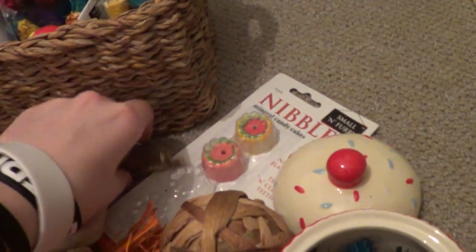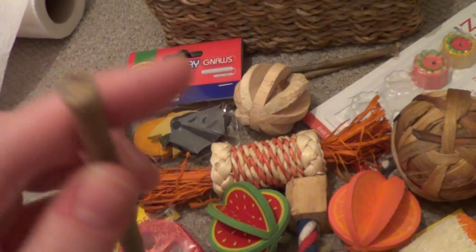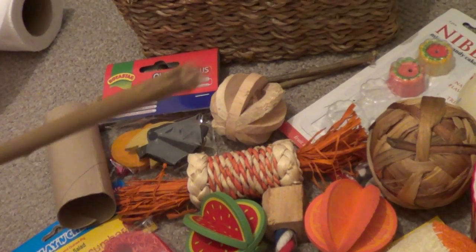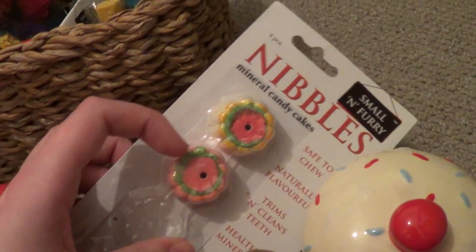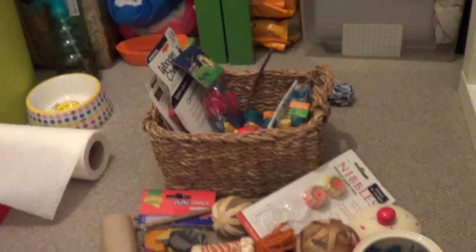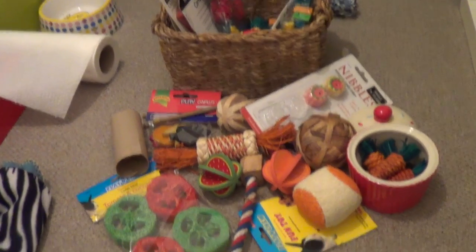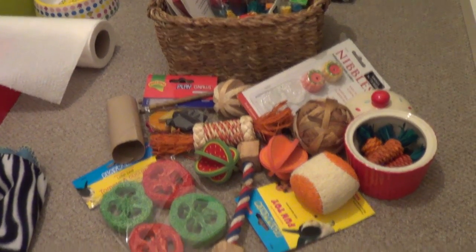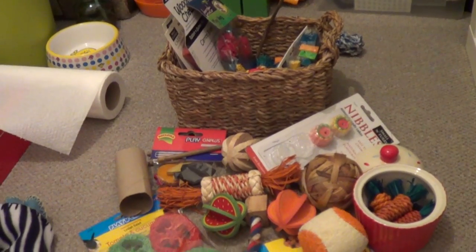You can also just get some bits of wood, but you do have to make sure that these are safe for guinea pigs to eat, because there are only certain woods which guinea pigs can eat. Also mineral chews are really good. I've got quite a lot here so I can swap them in when I change their cage around to keep them chewing, and that is a really, really important part of owning a guinea pig.